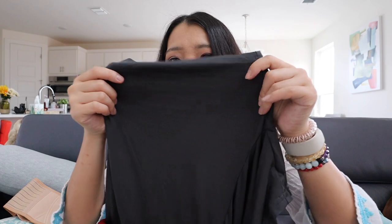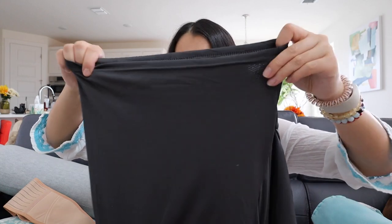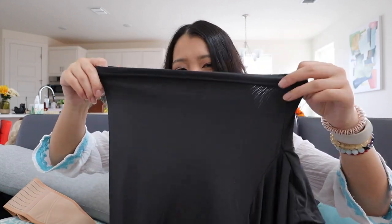A lot of times if I buy large, even though my waistline is big, my leg is not as big. What I love about it is it has an inner lining, and the inner lining is very elastic. It's very stretchy, but it also hugs in. So even though it's large, it expands if you're a bigger girl, and if you're a smaller girl, you can still wear this.